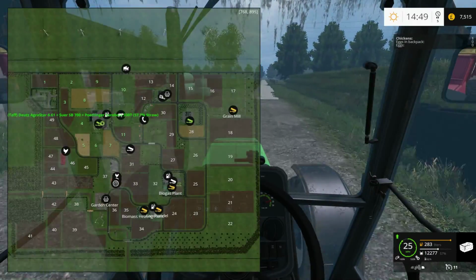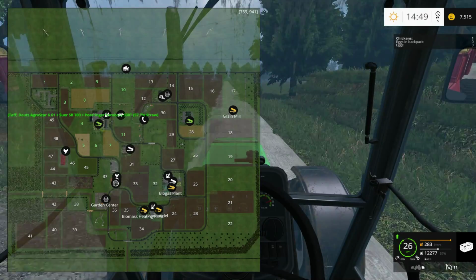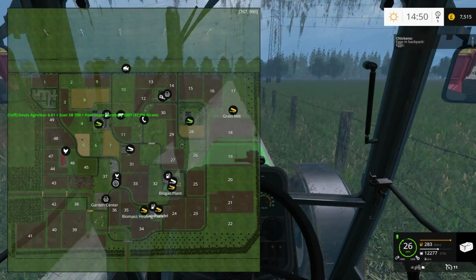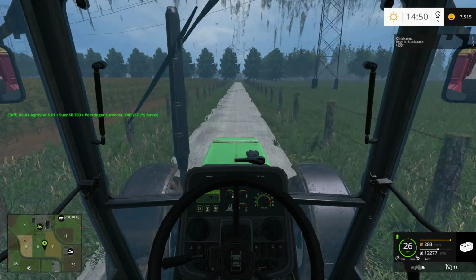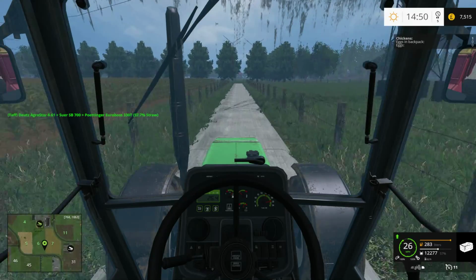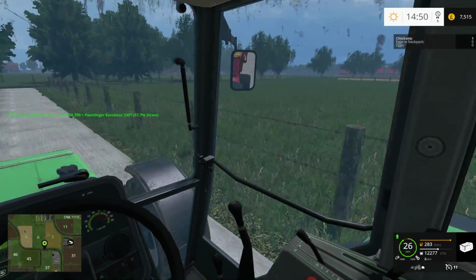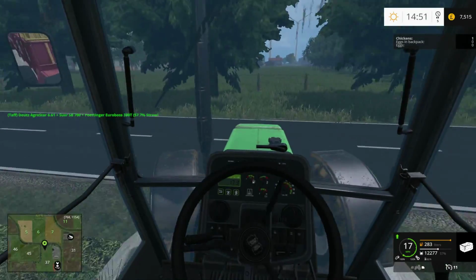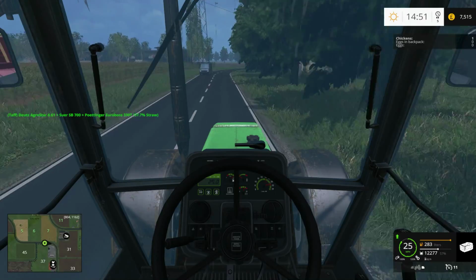Now if we have a look on the map, where is our storage point? It's straight down here. Cool. So we're going to see if we can store it there. And if not, we'll have to go and find a sale point for it. Woo, got a bit of a tank slapper coming out of that corner.